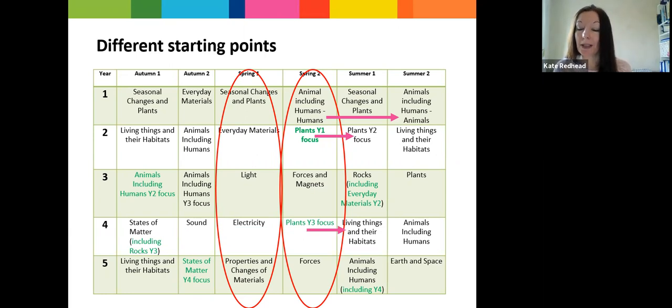With Year 4, the plants focus from Year 3 that will have been looked at with home learning will be looked at in terms of assessment for learning and linked to living things and their habitats. And in Year 5, forces will be revisited during the Earth and space topic. So what you can see here is an attempt to think about a realistic approach to making sure that learning during the 2021 lockdown is revisited and some sort of assessment for learning around it is carried out.